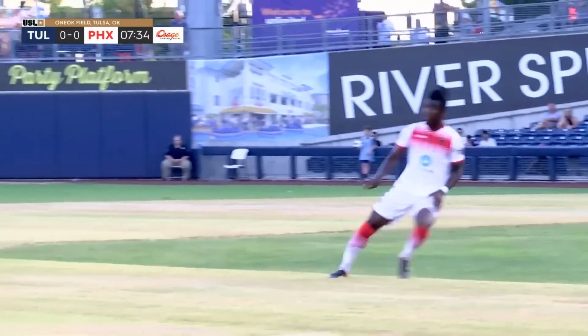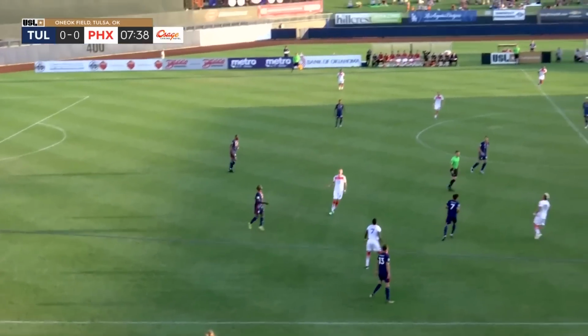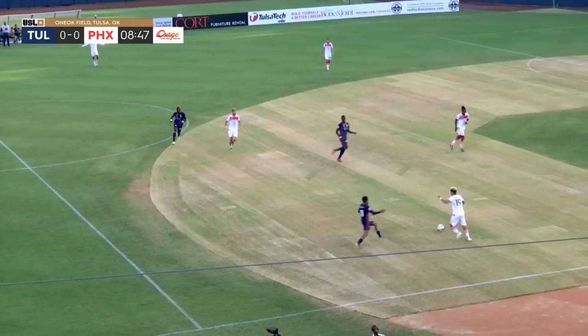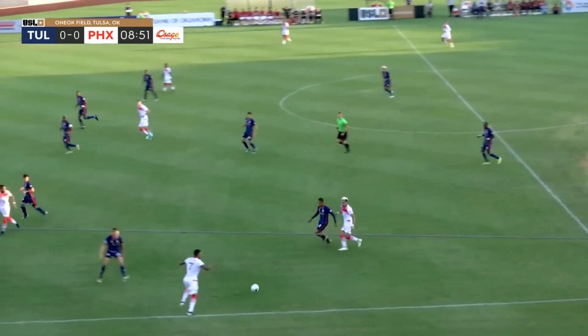Next play, ball's going to get clipped in. I'm just going to challenge up for the header. Don't win it, but then our center back does a great job just to clear it out. Like I said, it's not the prettiest game. We're not playing the prettiest soccer, but we're going against the #1 team on a 10-game win streak, so you got to be smart.